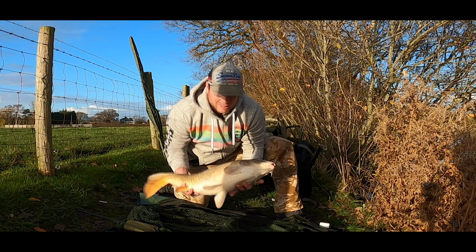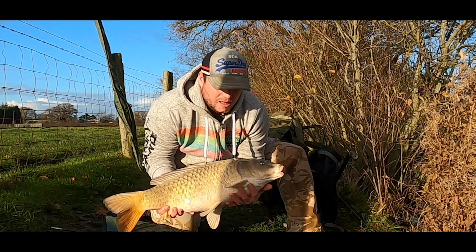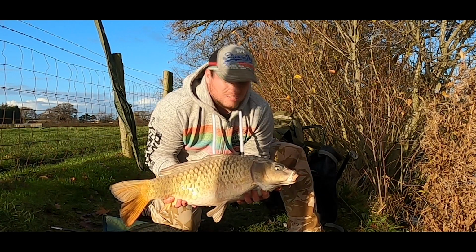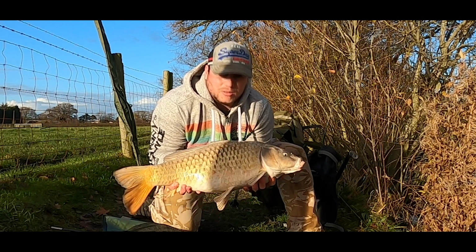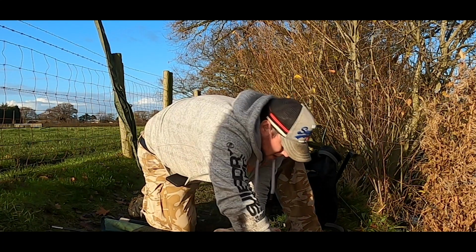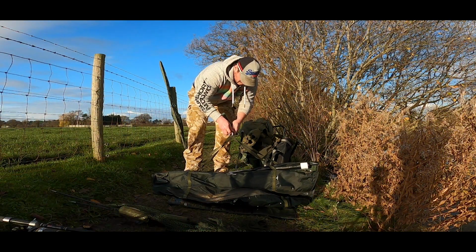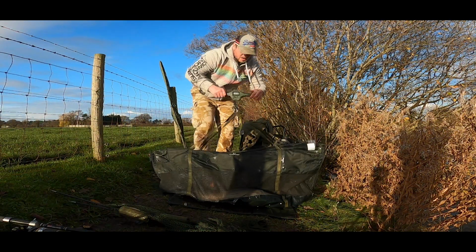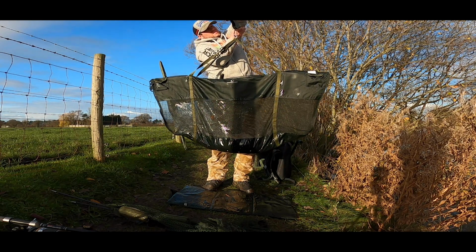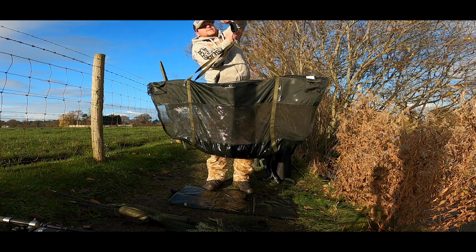There it is. Beautiful, beautiful fish. Absolutely mega, and it's awesome. Definitely paid off. What a brilliant fish. Just gonna weigh him, and then we'll get him back. So it's 18.5.